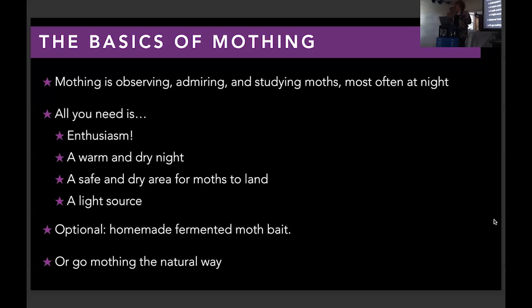All you need is enthusiasm, a warm and dry night, a safe and dry area for moths to land, a light source, and optional, this is what fancy mothers do. They'll make a homemade fermented moth bait, which is also called sugaring. That's what the hip kids call it. You paint it on the tree, and it's a stinky mixture with brown sugar, beer, rotten fruit, and molasses. I have a friend that has a secret ingredient, but that's up for him to share, his secret moth concoction. Or lately, I've been enjoying mothing the natural way, which is just looking for moths amongst the plants during the day or at night.